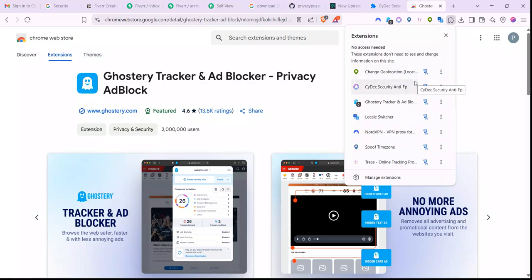You see them. Geolocation changer. It is very, very important for you to own it. Even if you connect your proxy or your VPN, it's fine. Make sure the geolocation changer is there, especially Cydec security. It should be there, 100% important. Ghost Tree tracker should be there. Local switcher, which is your language switcher, should be there. Spoof time zone should be there. Trace should be there.